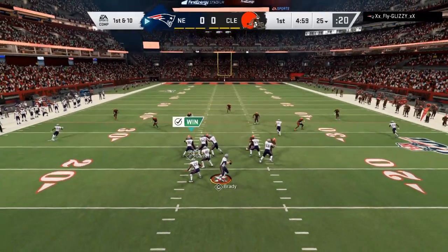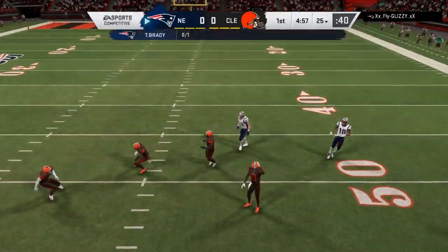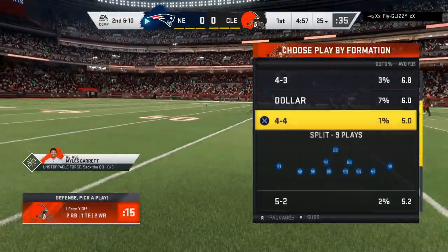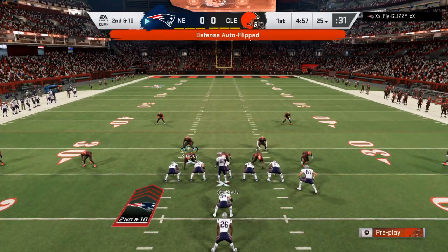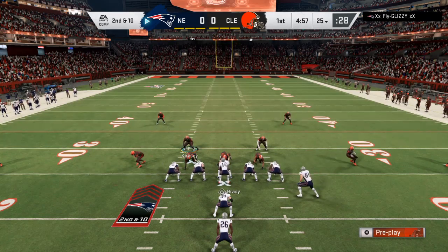On 1st and 10, here's Brady. And this will be incomplete. Physical play on the football there, and it's 2nd down. Even the greats in this game, and he certainly qualifies as one of them, they're going to have trouble if they continue to throw into double coverage. He better be careful. Throwing in too much double coverage might have a couple of them picked off.